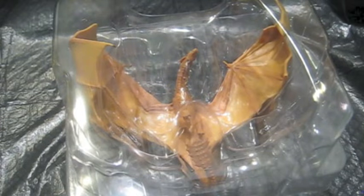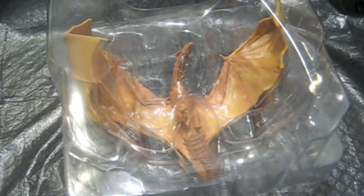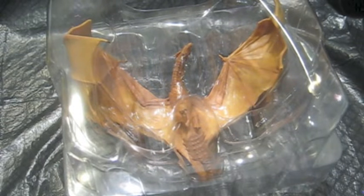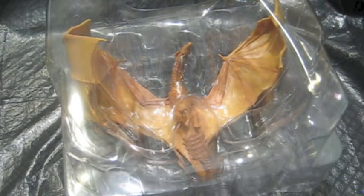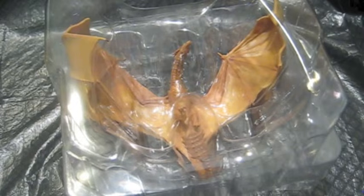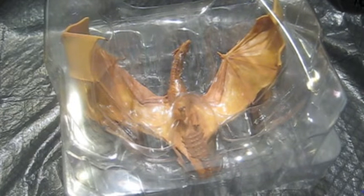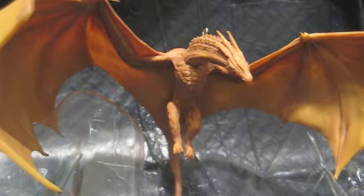Here it is out of the box, but in the internal packaging. And I have to say, I like the fact that they put it in this molded plastic rather than all that tissue paper that you can never get to go back into the box properly for storage, whereas this will easily slip back into the box again when it's time to put it away. Okay, so here she is out of the package entirely.